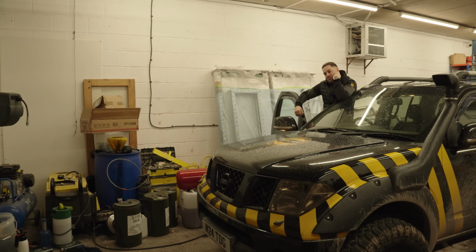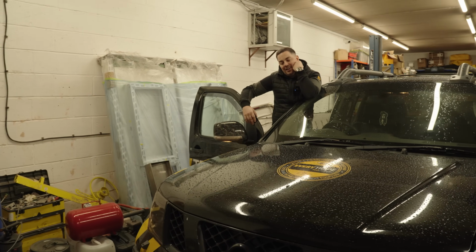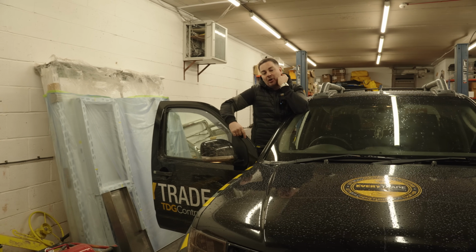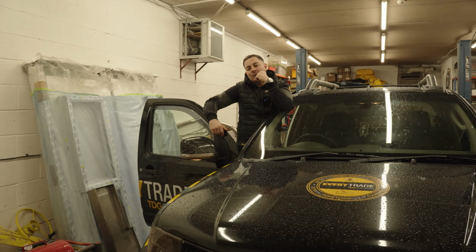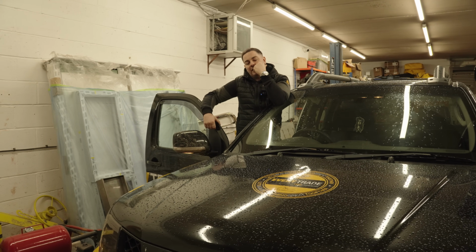I love this truck a bit too much. I'm weighing up our next project. I don't know what it's going to be yet. Let us know if you've got any ideas. Dale and I were looking at Defenders, or maybe we'll do a welfare van for our guys. We're going to have a little think about it.